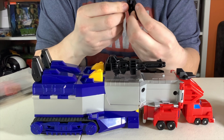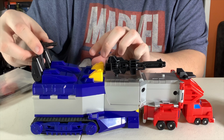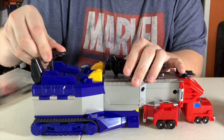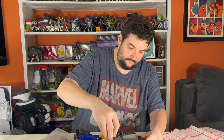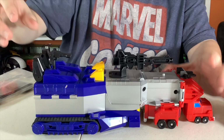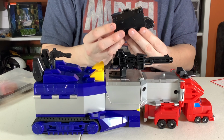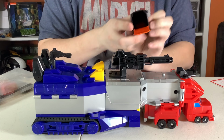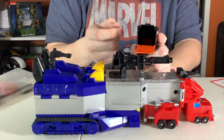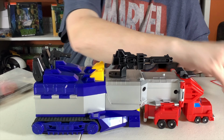Looks like this is going to be a stand for turning this into like a battle station. Let's see, I'll put the pegs in here. It's for his big gun. Okay. And this is the launcher that we saw before. It's got a mechanism in it. I don't know if you can see inside this. Okay, so it's got a launcher in there that you push back. So you've got Rodimus here.